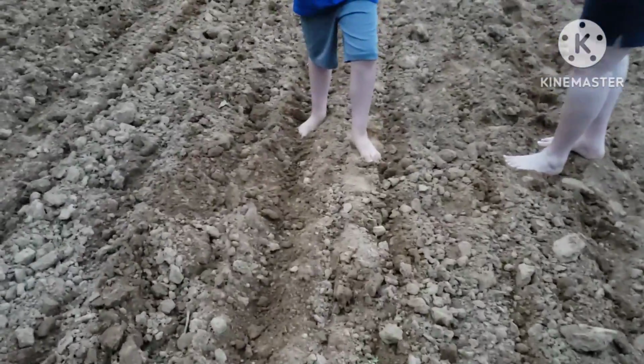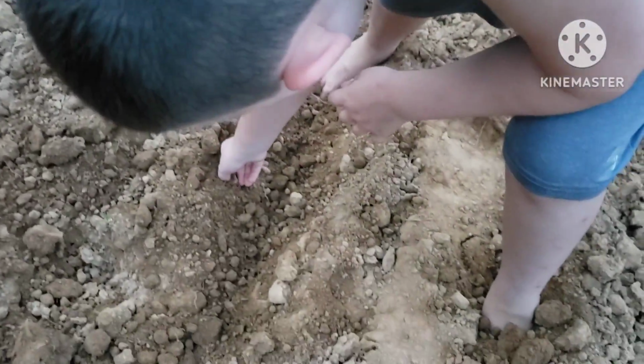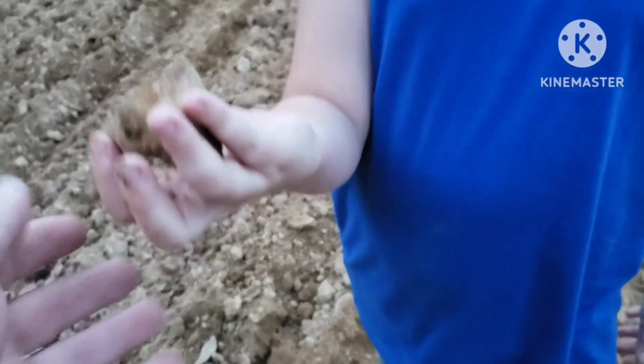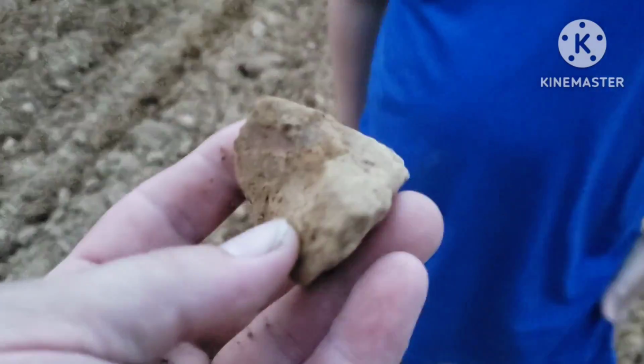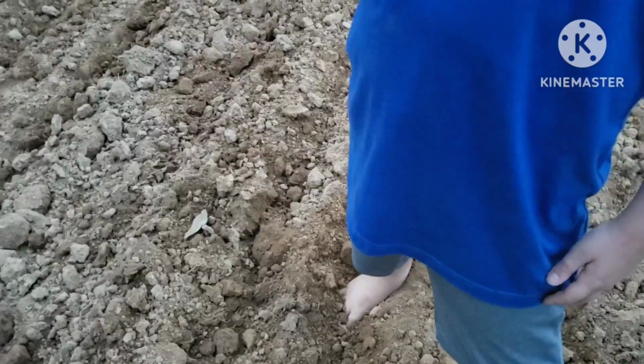All right, Mom and Ridge walking around in the dirt. Anyway, Ridge is just hollering at me to come over here. Said he sees something, but Mama said it didn't look like nothing, but we're gonna see. Let's see. What is it? Piece of fire rock. Probably is. I think it's worth a shot though, bro. It looked kind of pink. Okay. Cool.